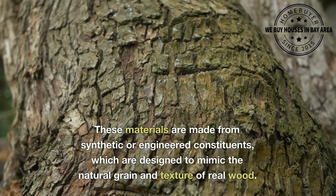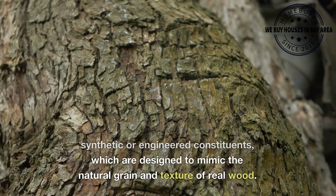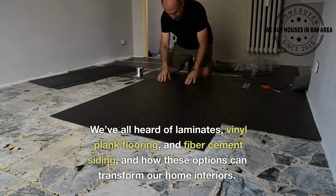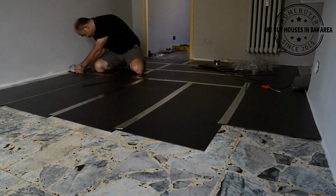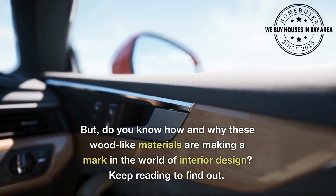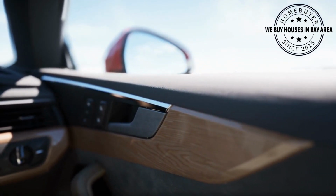These materials are made from synthetic or engineered constituents, which are designed to mimic the natural grain and texture of real wood. We've all heard of laminates, vinyl plank flooring, and fiber cement siding, and how these options can transform our home interiors. But, do you know how and why these wood-like materials are making a mark in the world of interior design? Keep reading to find out.